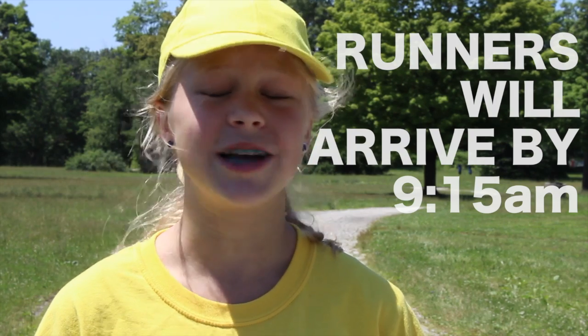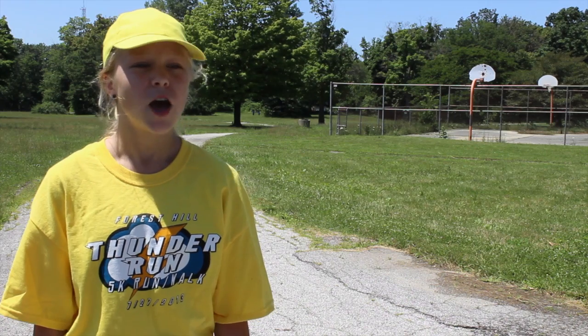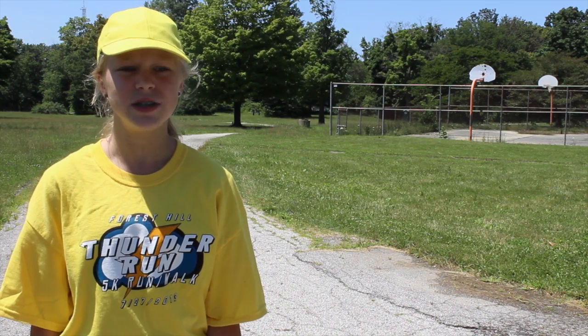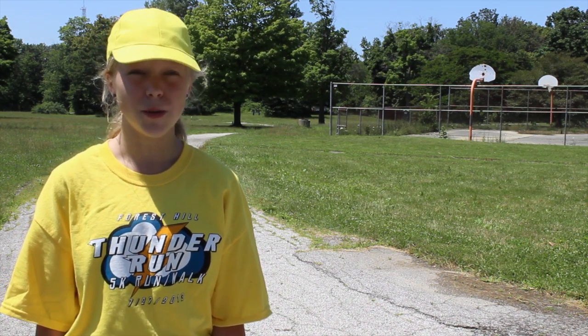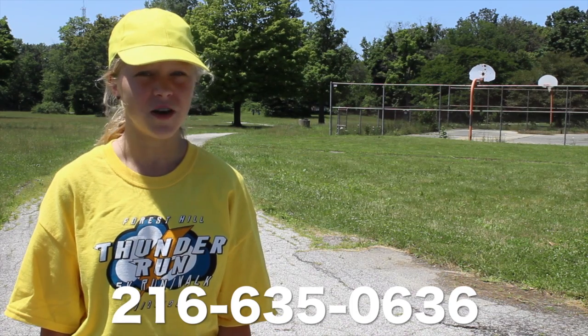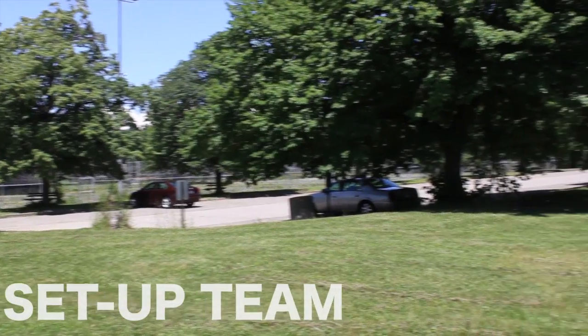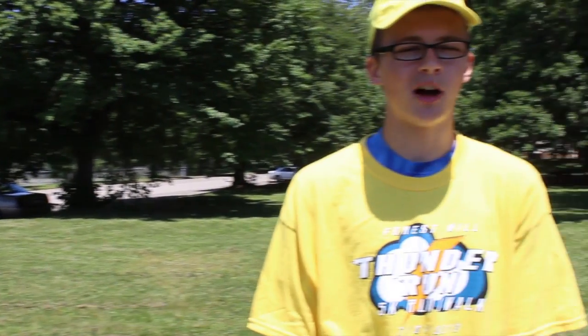Water station volunteers will be at the water table no later than 8:30 a.m. Runners will start to arrive at the water station during the race by 9:15 a.m. I know, that's really quick, right? Pick up a course map before heading to the water station. You might want to have a cell phone with you. Did Elaine mention that? In case you need to talk to Thunder Run Central, the phone number is 216-635-0636.